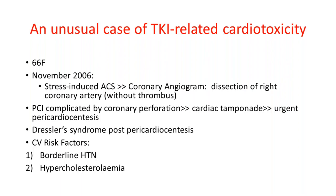But what was found was that she had a dissection with occlusion of her distal right coronary artery, but without evidence of atherosclerosis. And she therefore proceeded to have coronary stenting to open this dissection. And you can discuss and debate the role of that, that's for another day. And the stenting procedure was then complicated by a coronary perforation leading to tamponade that required emergency needle pericardiocentesis. And then in the week to 10 days after that procedure, she represented with a post-pericardiocentesis Dressler syndrome. And this was on the background of a history of some borderline hypertension, but never needed treatment, and hypercholesterolemia.